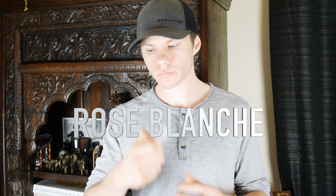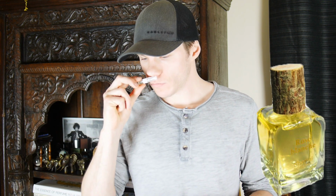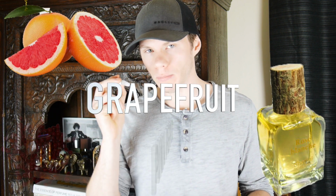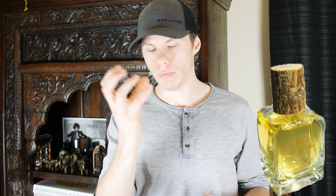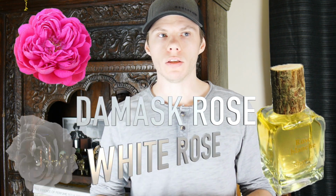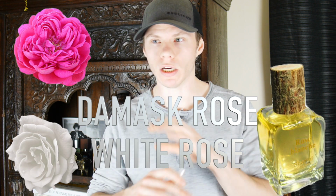So the last one in the line is actually a woman's fragrance. It's Rose Blanche. This is lovely. I'm actually thinking of buying this for my mum for her birthday present this year. Basically it opens up with grapefruit and pink pepper, but the main body of the fragrance, for the mid and the base, is this beautiful damask rose that's the most natural smelling rose I've ever smelled in my life.